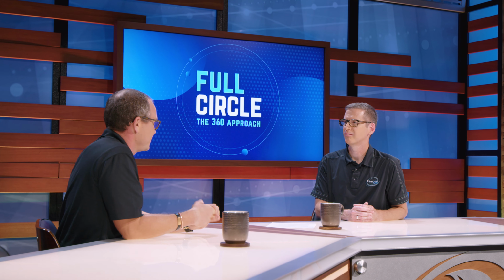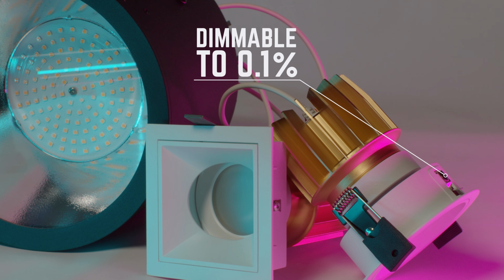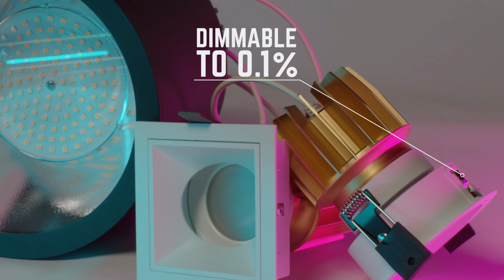Adding to this is the REVI power supply and gives us super control over our lights. So we can create tunable white situations, we can dim down to 0.1%. We can do so much more by remotely locating that power supply to a central spot.